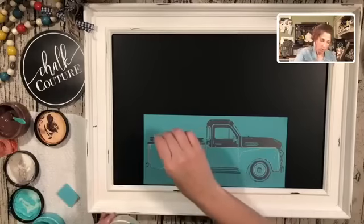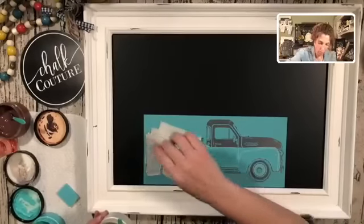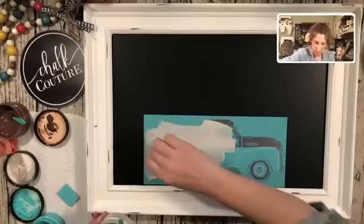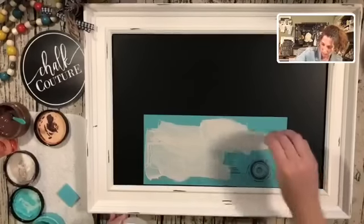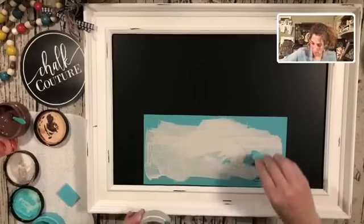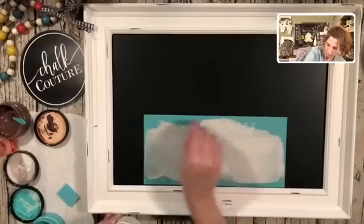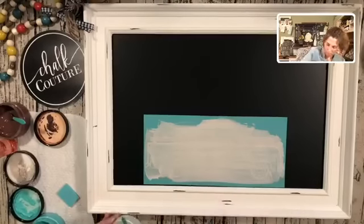Now, okay. So we're going over this in the gray. I think I'm going to do... Boy, I put a lot over there. That's okay. And I'm going to do my rust again on this because it's got to be a rusty truck. Let's see. Susan, you've got me worried now. I hope it works. And I'm just hitting my little spots, pulling that across my silk screen. Trying to get my lines out of there.